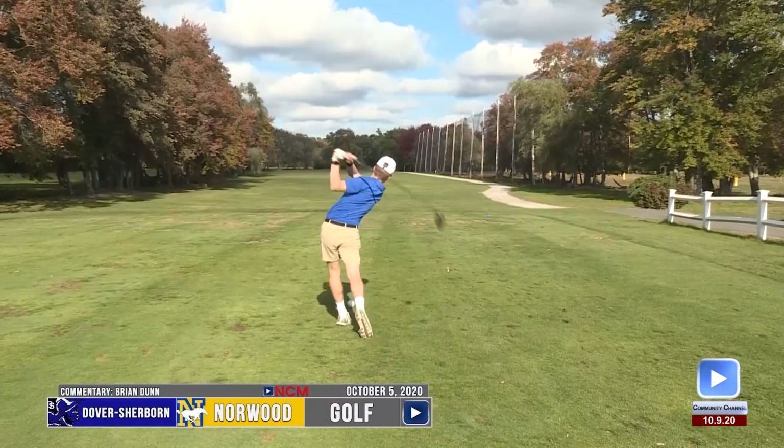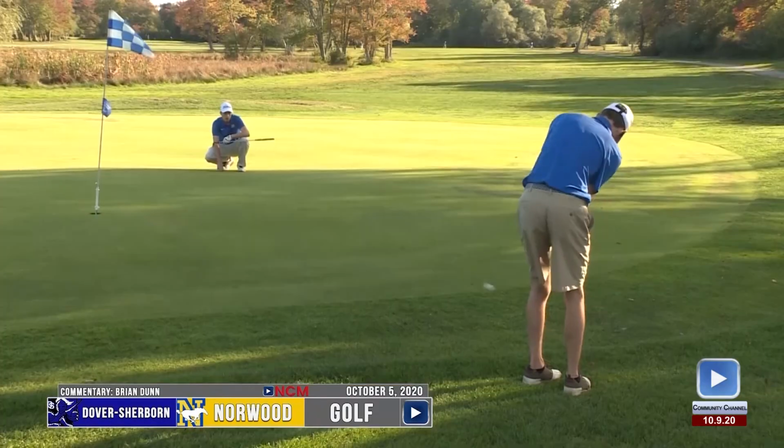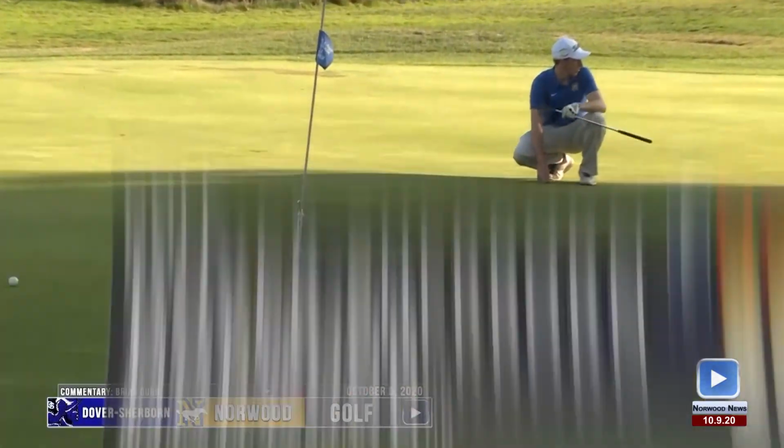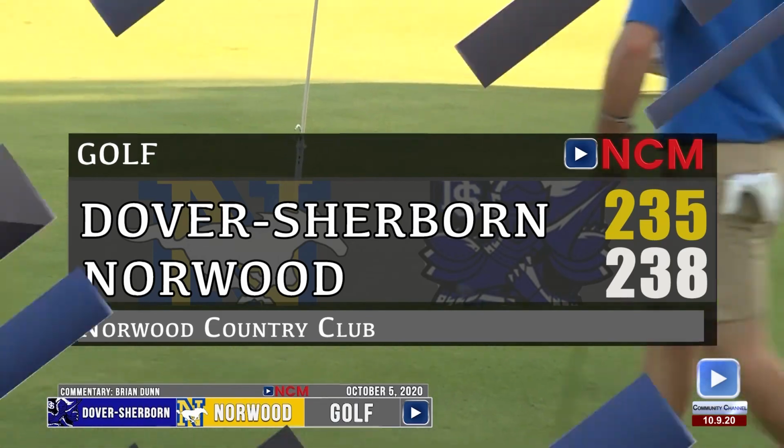In Monday's action, Norwood took on the likes of Dover Sherborne at Norwood Country Club. It was a hard-fought battle as both teams put up some pretty solid scores, but in the end, the Raiders pick up the narrowest of victories by 3 strokes, taking the W 235 to 238. Yeah, they did. I mean, compared to our last home match, I think we shot 252 here.